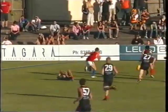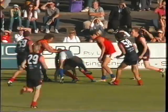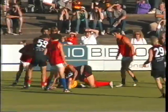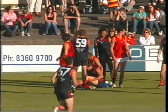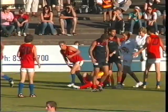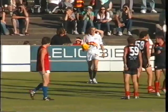Still inside 50, the defensive 50 Norwood. They're trying to get that football out and they're making hard work of it. The SANFL applying a lot of pressure. Players on top of the... Stacks on the mill. Stacks on the mill out there, and the umpire will ball it up.